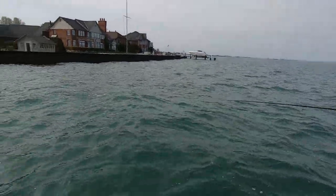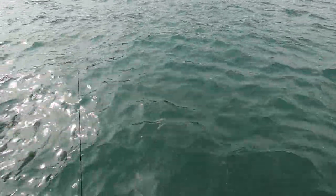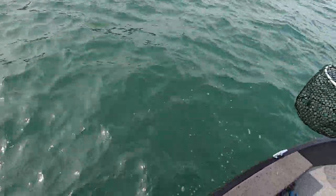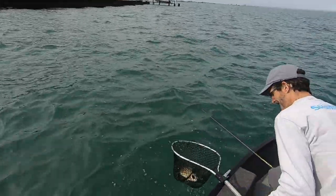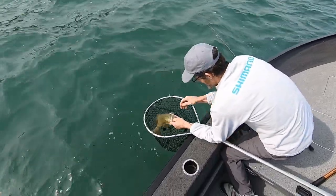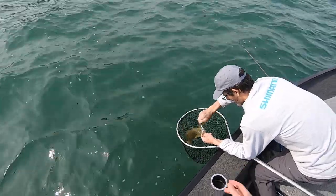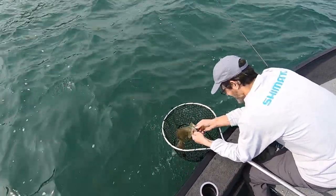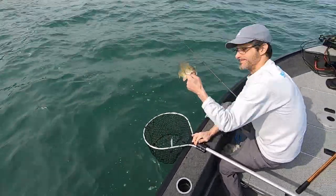Got one? Yep. Dude, that's the second time we've gotten one back to back. Use the net, dummy. I thought you were gonna. Another white jerkbait. Dink of the day right there. I think mine might have been dinkier. Oh, yeah, they were close. Cool.